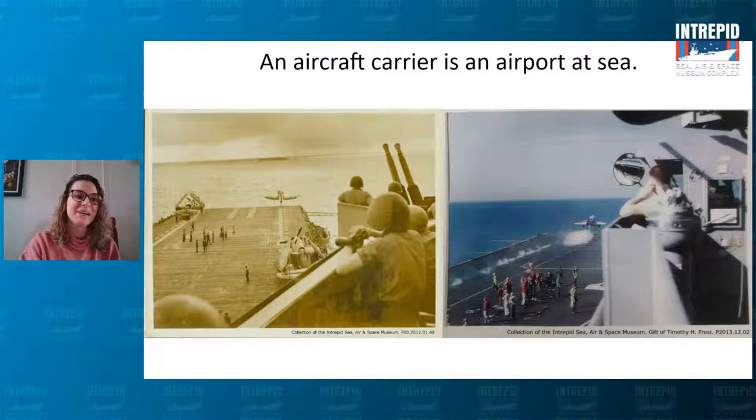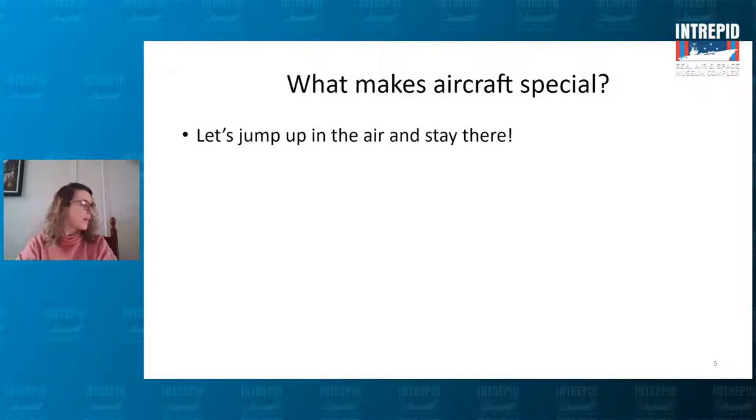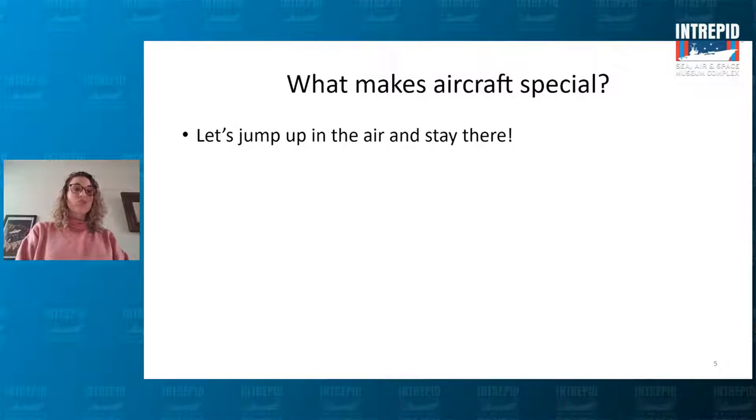So today I am just going to show you some of my favorite aircraft and talk about them a little bit. But first, let's think about what makes aircraft special. To do this, we are going to do a science experiment. What we are going to do is stand up. So here, let's all stand up. And then we are going to jump in the air and try to stay there.